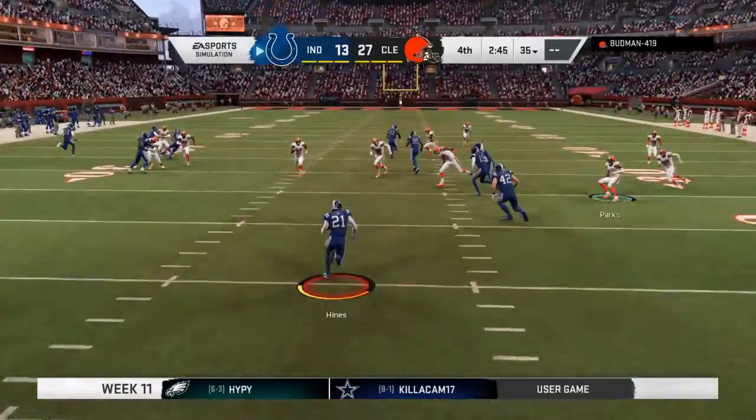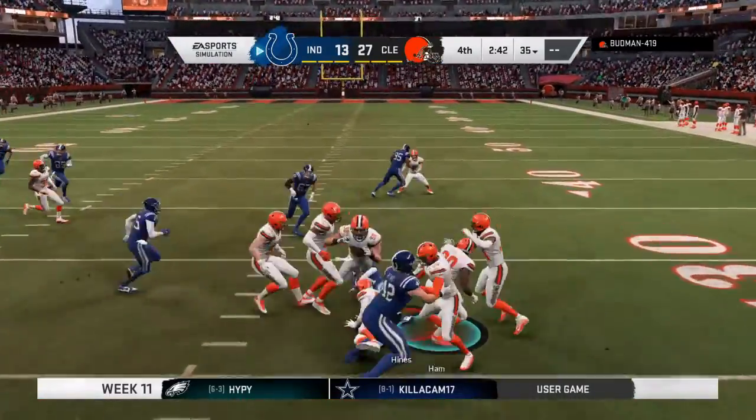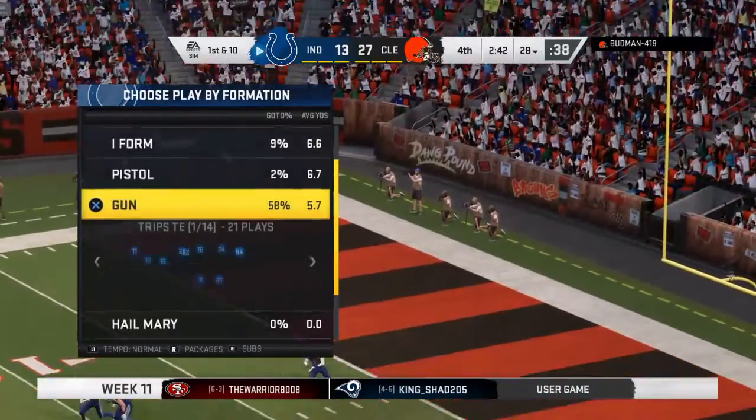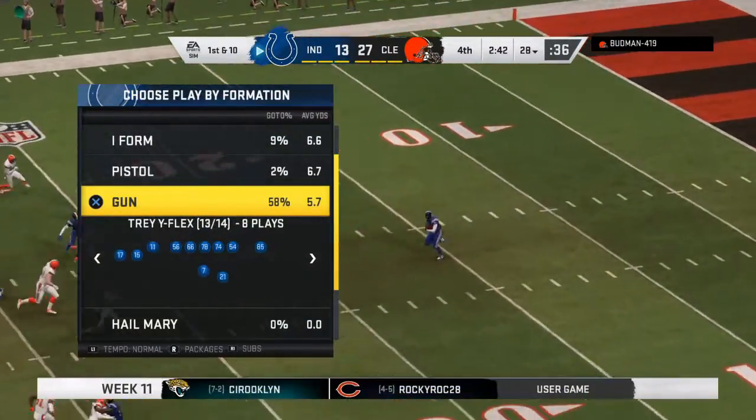This is taken at the 3. And he's up across the 25 and down at the 28-yard line. At their own 28-yard line.